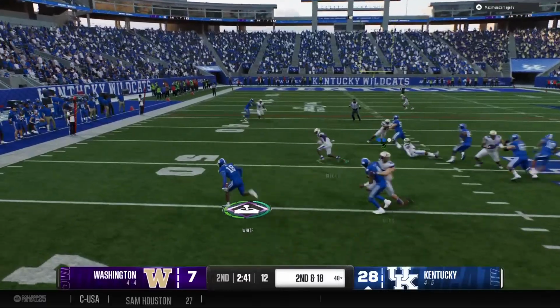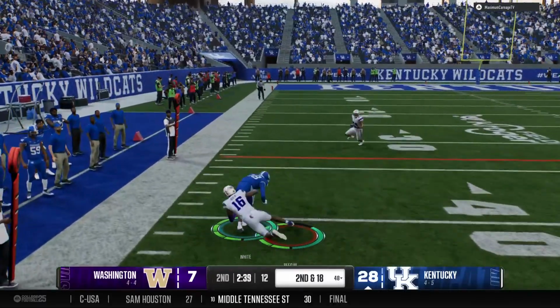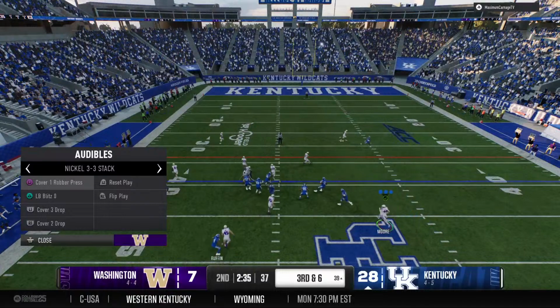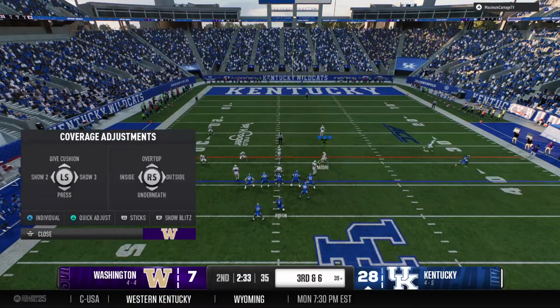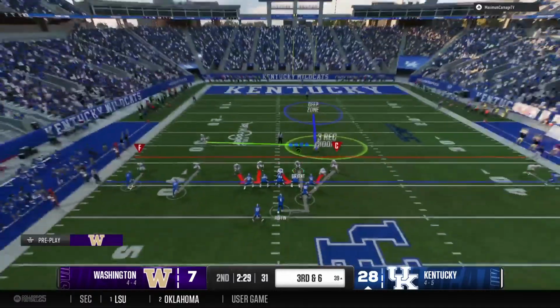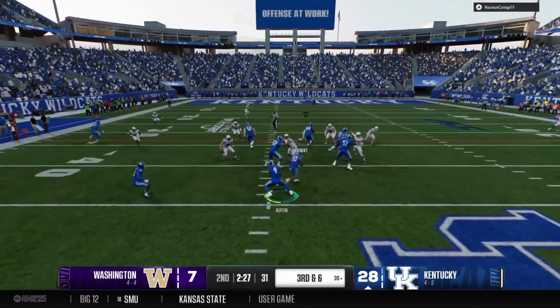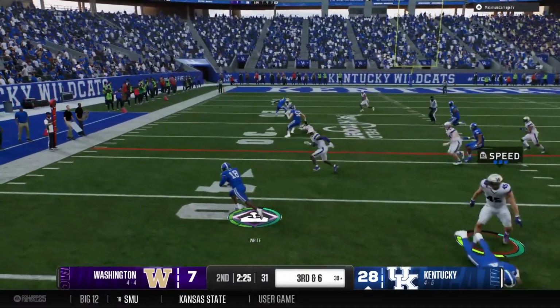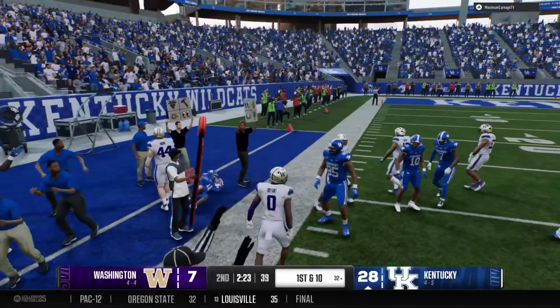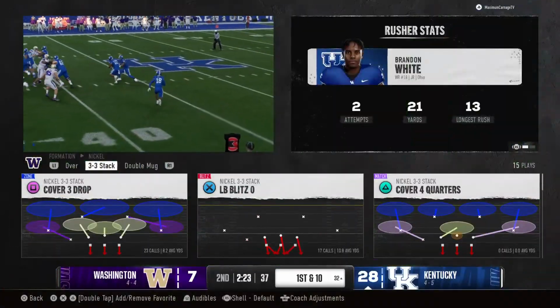On the option. Now the toss. They bring him down, but a solid pickup to put them in position to pick up a first down. Started this drive with a bang, but now it is third down. They'll run the option. Quick toss. He steps out of bounds, but he's got a first down on the play.